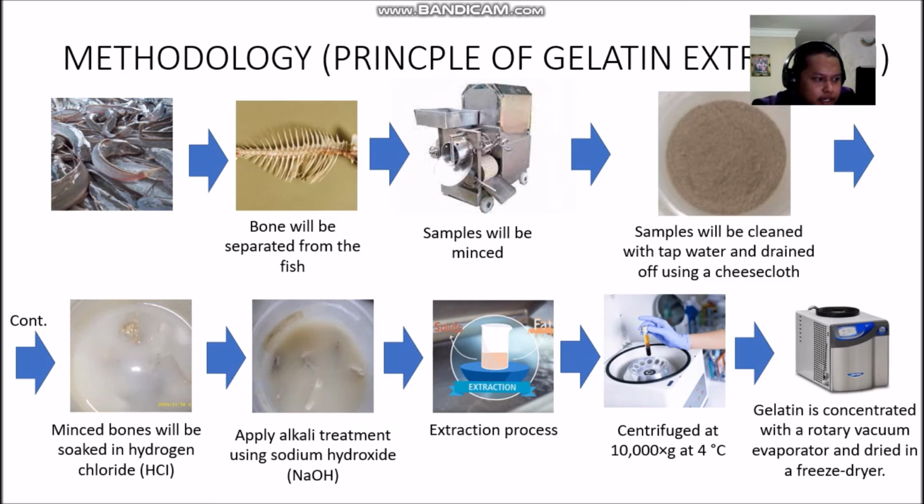After that, we move on to the pre-treatment stage, in which the minced bone will be soaked in hydrogen chloride to demineralize, followed by draining off and rinsing with tap water. Then the bones will be neutralized with alkali treatment using sodium hydroxide. Then the step is repeated, but this time using citric acid as the treatment.